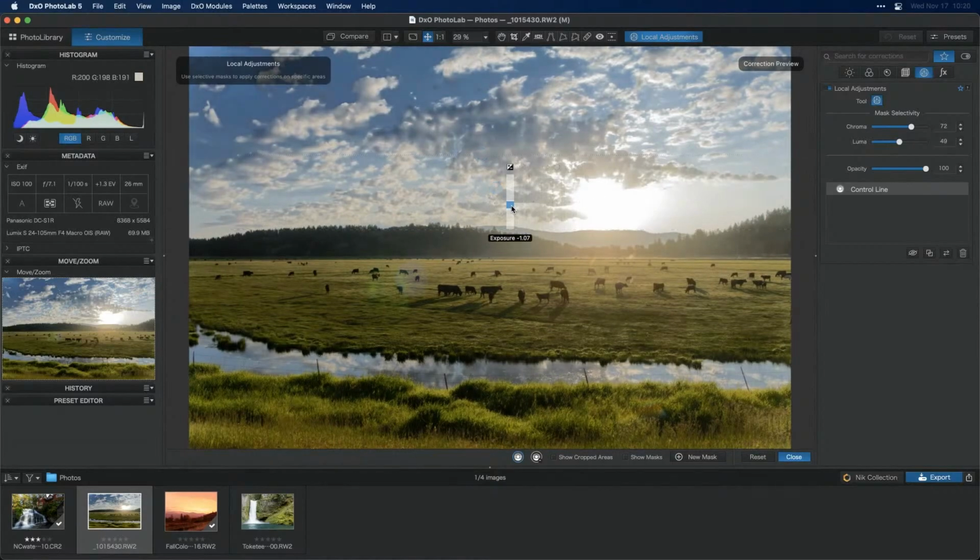Maybe I've overdone it a bit. Let's dial that up a little bit. Okay, that's pretty good. I like the way the sky looks there. Now let's take care of the sun. I'm going to create a new mask.